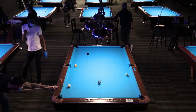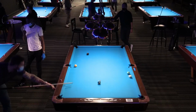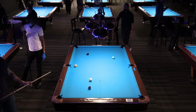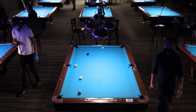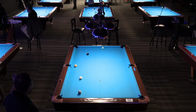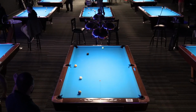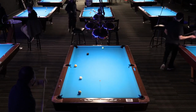Let's see if he can play that cue ball in the back of the 8-ball. Let's see. Oh, he had enough of it to play that way. All right. Wasn't half bad. I'm not sure. Daniel's a 50-50 to go at this.